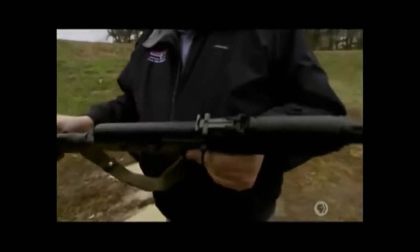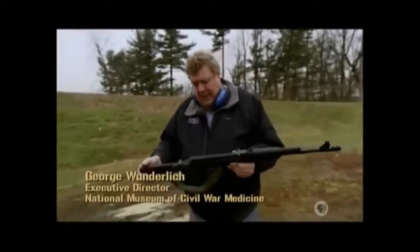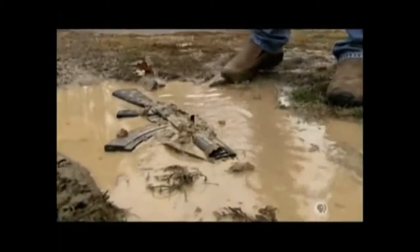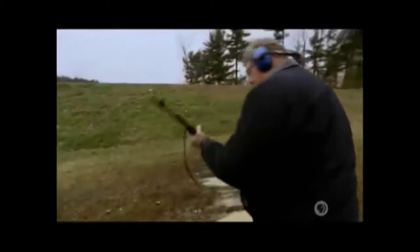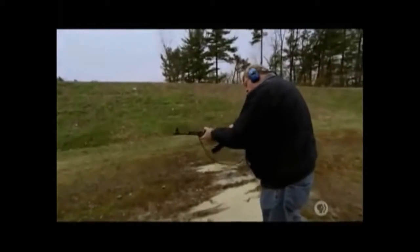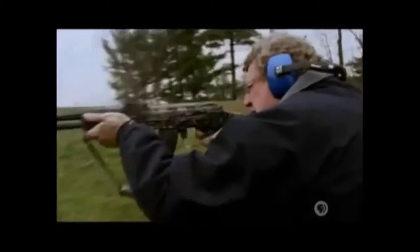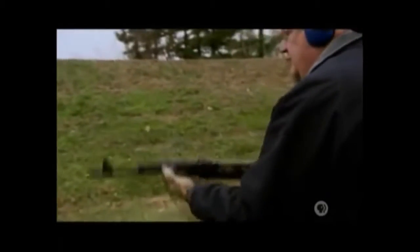We see stories from Vietnam that say that they were dug out of ditches or found in rivers, even buried, and then shot with no problem. It seems that dirt simply didn't affect this weapon. Well, now let's see if this will actually fire. It was incredibly reliable, incredibly insensitive to abuse. And on a number of occasions, Marine units would re-equip themselves with captured AK-47s simply to take advantage of the reliability.